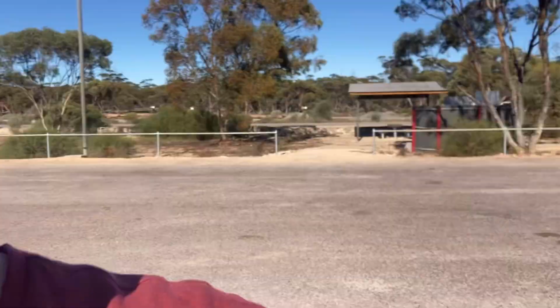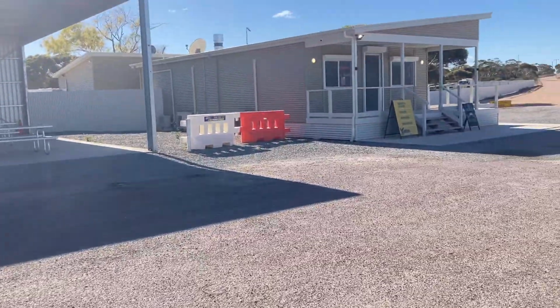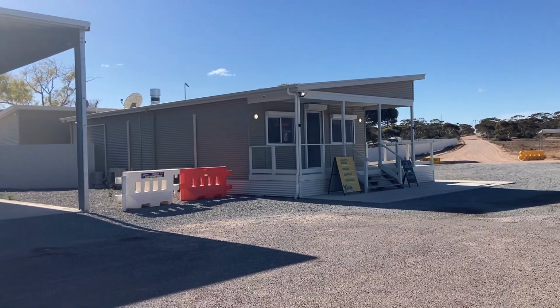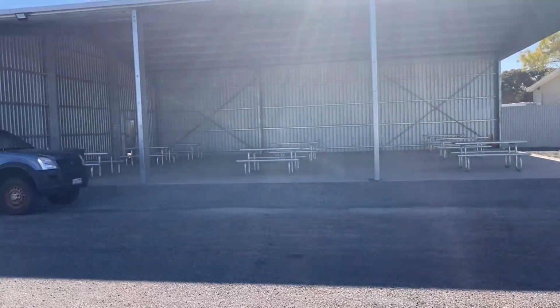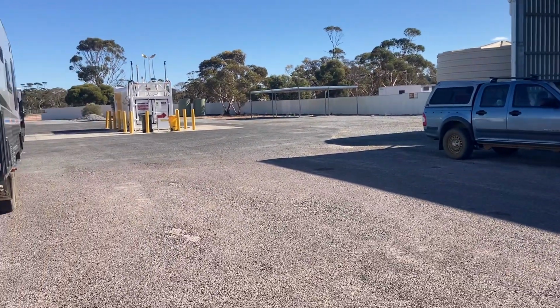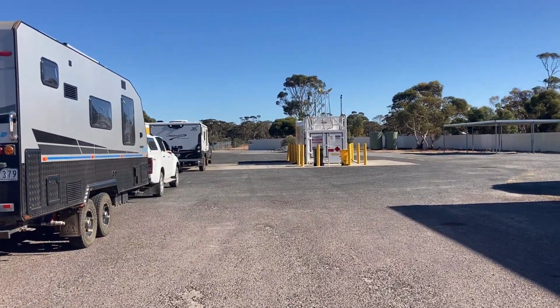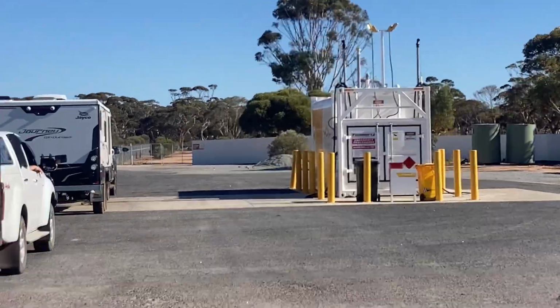We're just here at Yalata Roadhouse. It's not quite what I expected. It's literally just a modern building there. I was expecting some sort of old big pub or something, but just a building, self-serve pumps. So you just got to go and pay, and then you just self-serve on these.